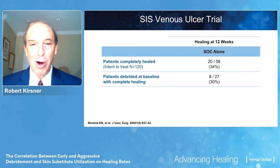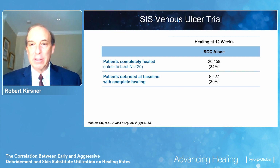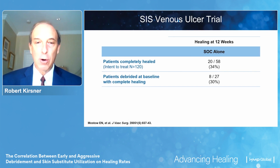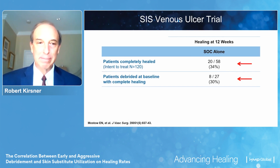And this really talks about the idea that oftentimes debridement alone isn't the answer. So while you want to do all these things to help a wound heal as part of your standard of care, debride the wound bed, debride the wound edge, that doesn't always lead to healing. And you can see here for these venous leg ulcers, only 30% of patients who were debrided eventually healed. So oftentimes, as we know, patients need more than just debridement.